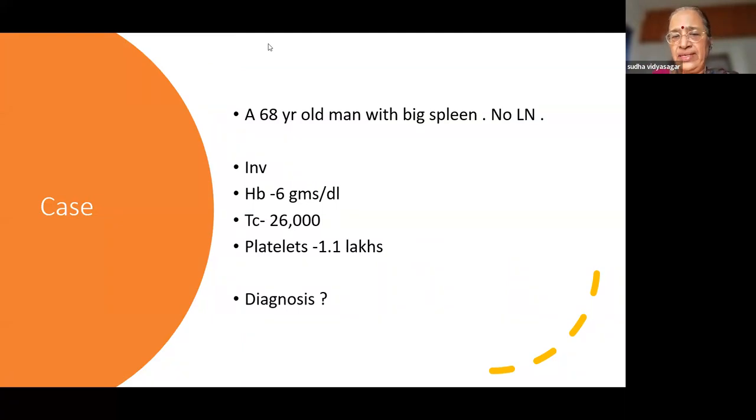You got a TC of 26, not very high. You're expecting CML to be 50,000, 1 lakh, not like that. And you got an anemia, which is against a CML. Okay. Infection? Why the anemia? And why the huge spleen? We're talking about a person with a big spleen, right? So we're not talking infection, right? Why the total count? Okay, I won't keep you waiting much longer. I'll just show you what it is.